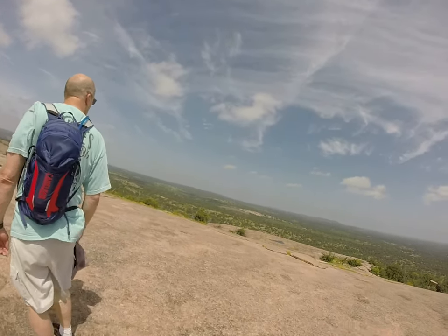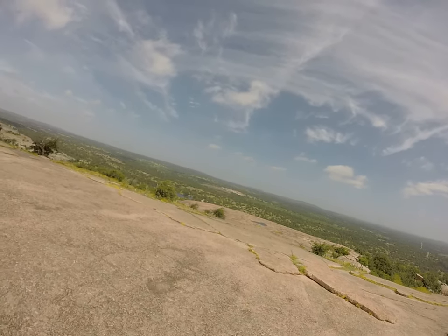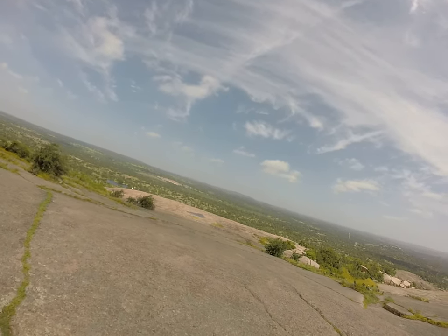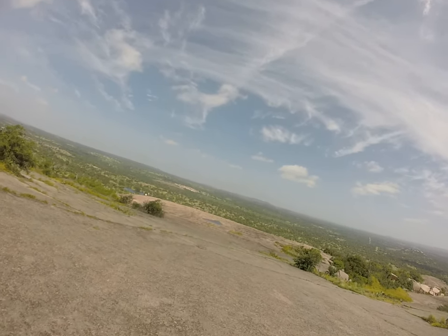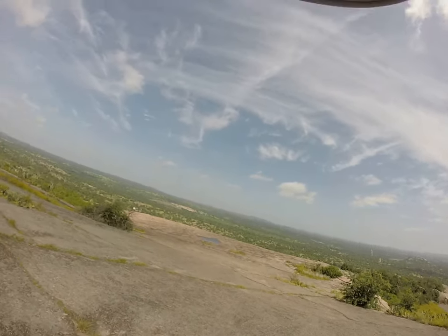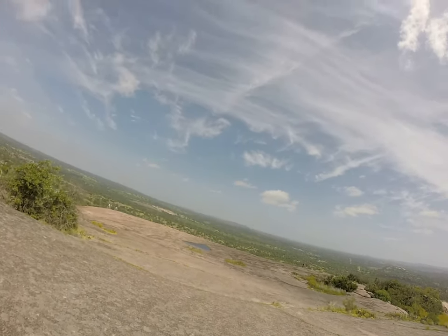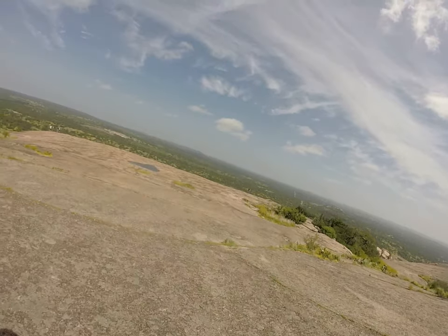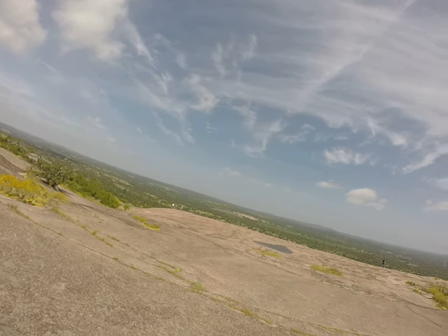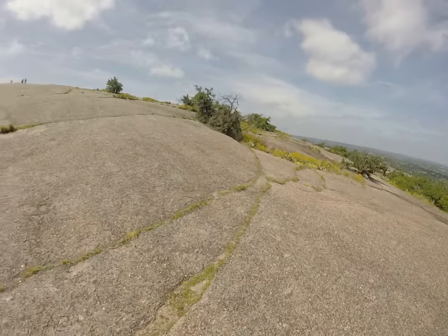I have not gone that way, where those guys were. I'm gonna go check that out. I'll be right back. That's cool how all the grass is following all the little crevices where water falls. That's neat. That's cool.